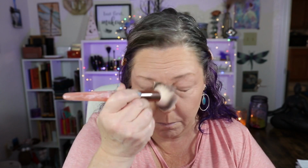And I don't use a lot of setting powder, just a little bit. And I'm really buffing that in. And then my final step is I will go back in with my sponge just to make sure that my skin does not look powdery. This will just knock off that powdery look. And that is how I do my foundation.